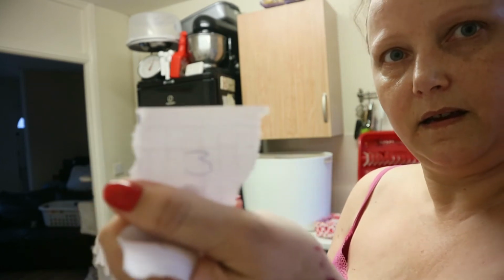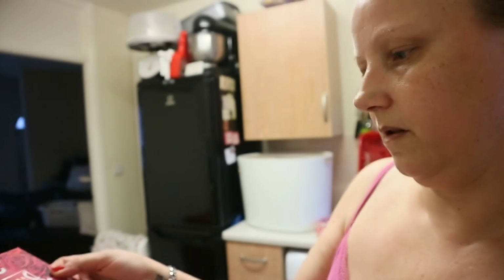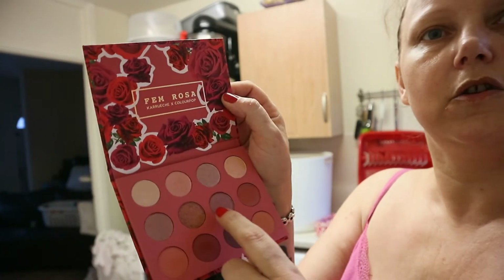So I don't know what order they went up the Hoover. First of all, I've got number 8. So this is this colour just here. I've got number 9, which is this one just here. I've got number 3, that copper gold, and number 7, which is the dark one. It picked the Femme Rosa palette.